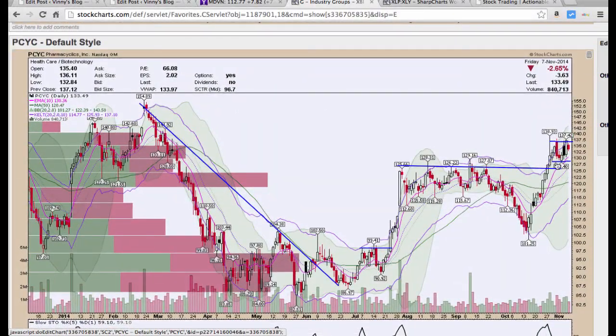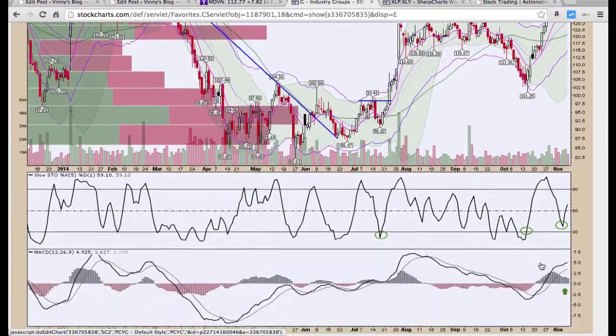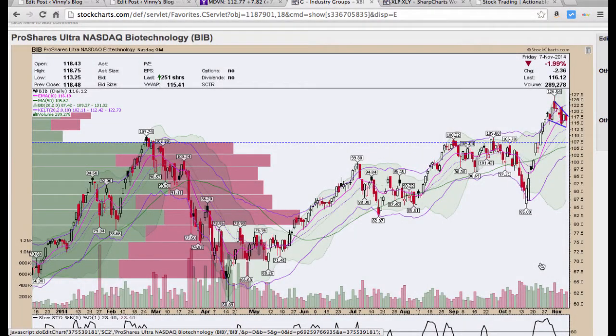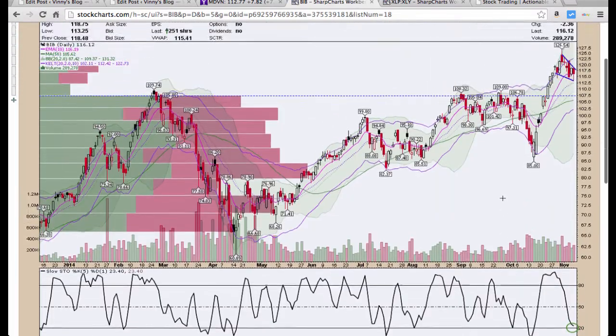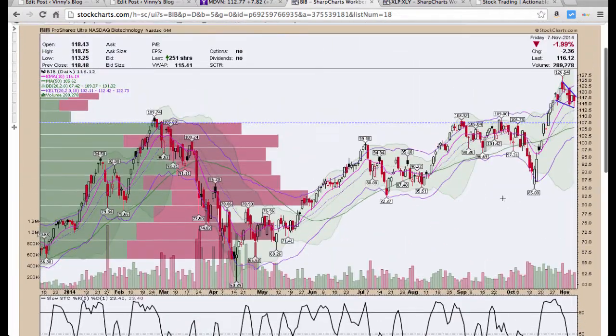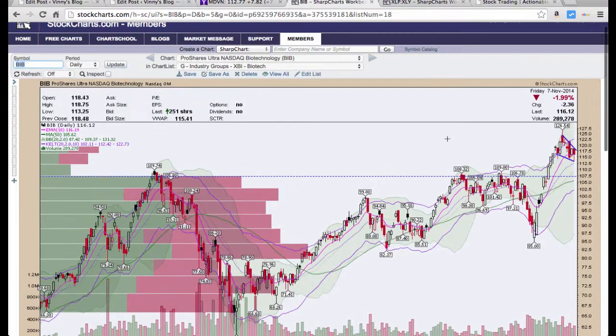PCYC, nice little sideways pattern. Could break to the upside. Looks good. Slow stow is turning up. MACD is above its signal line. The ProShares BIB, this is a double leverage fund, so keep that in mind. If you want to try to trade ETFs, a lot of those stocks we just mentioned are in these. Slow stow is getting near oversold, and MACD is above its signal line. Prices just closed right on the 10-period EMA.